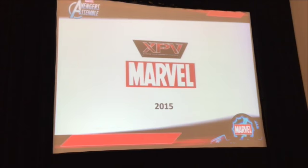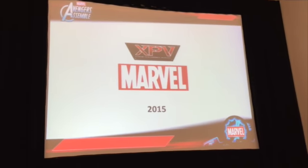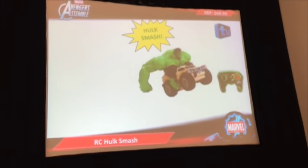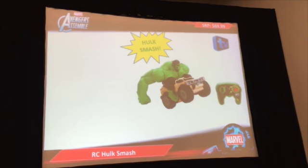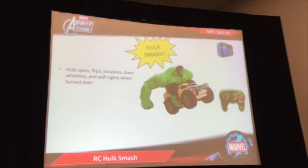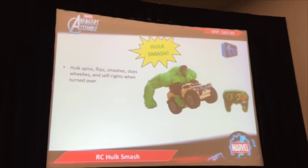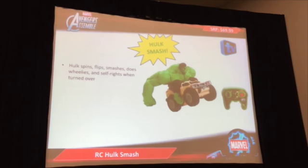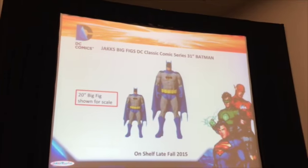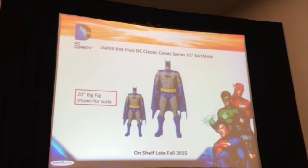Here we go. So first, Marvel. We have a great line of XPV performance vehicles under the Marvel license, and our new one for '15 is the Hulk Smash. This is on shelf now. This is an amazing toy. The Hulk here spins, flips, smashes, does wheelies, and he rights himself every time he's turned over, so he can never be upside down. Classic, just the movie look. So that'll be newly shown for scale there. That's the 20-inch counterpart.